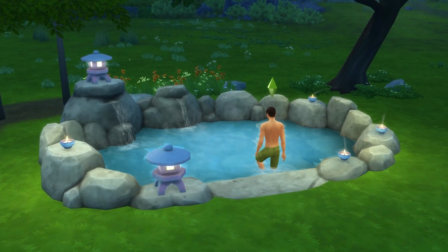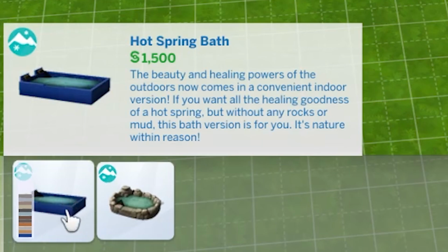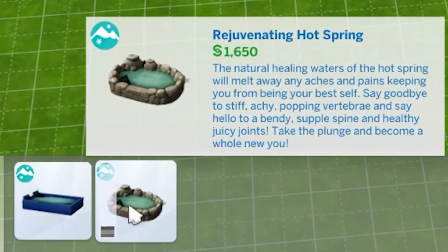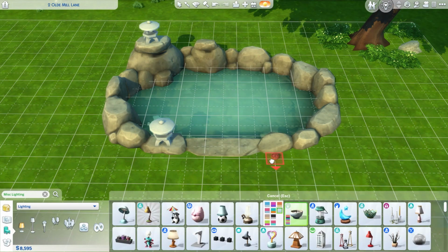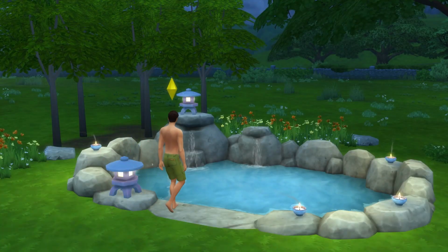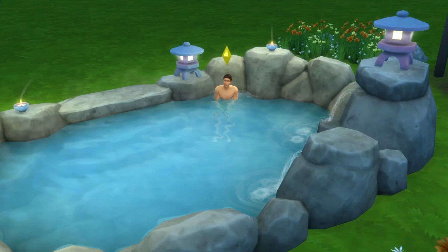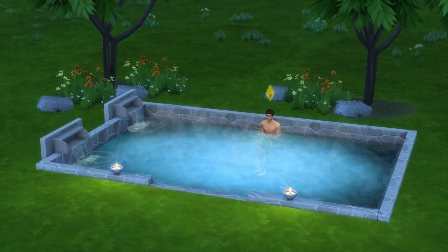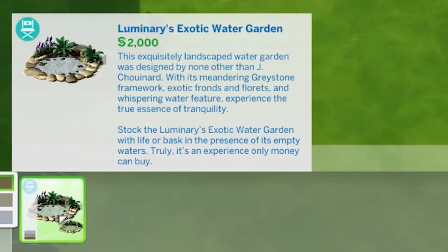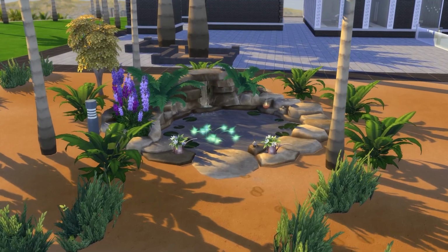We're moving on, but we're not moving too far. The next object we're looking at are the Onsens or hot spring baths from the Snowy Escape expansion pack. Both the regular and rejuvenating versions have a few spots for objects along their perimeter, with the natural looking rejuvenating onsen having a lot more. I feel that with some mood lighting, this can really set an awesome nighttime scene, and it's definitely worth making use of these spots. Now this is a great segue into the third object, being Luminary's exotic water garden from the Get Famous expansion pack, which has a few spots for objects along the pond's border.